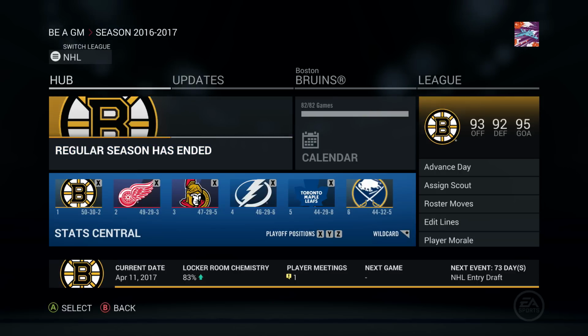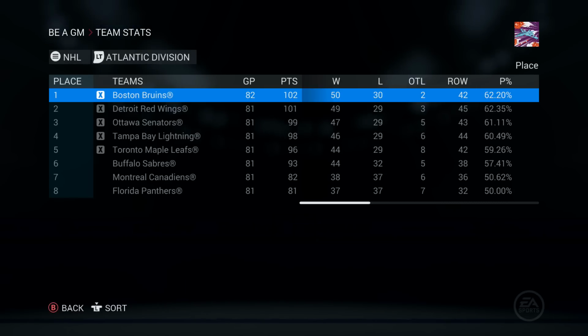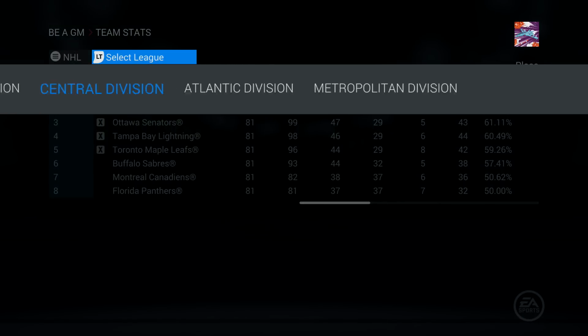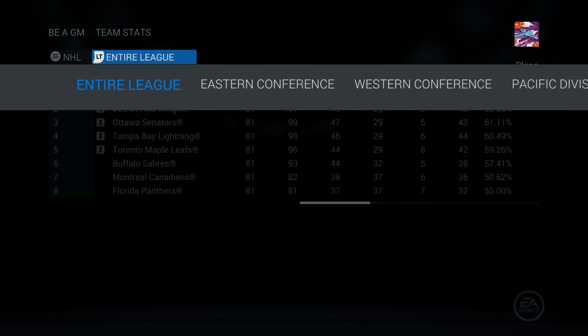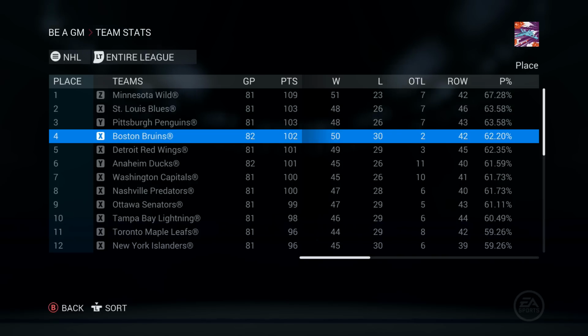Obviously at the trade deadline, we were in 5th place behind everybody, and then we just made massive ground after adding both Thornton and Marleau. Team rating there really high too, 93, 92, 95. Really happy with that. We'll see actually where we ended up in the entire league. So 102 points. Detroit still has a game left though at 101, so there's a chance they could pass us, but not a huge deal. We'll see here in the entire league where we are. So 102 points, that places us in 4th.